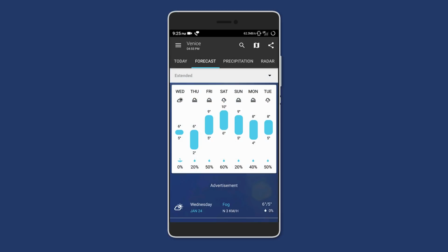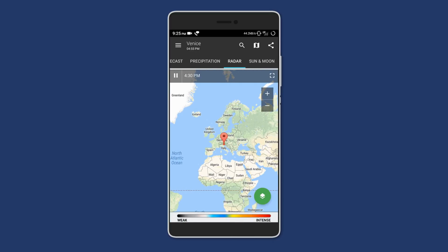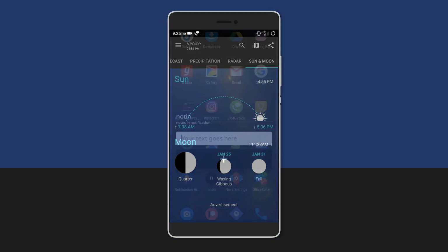Swipe again to see the probability of rain on different days, and you can also have an option for radar where you can zoom in and out on different locations. And finally, you can see the sun and moon positions throughout the day. So overall it's a great app, especially if weather affects you or your work.